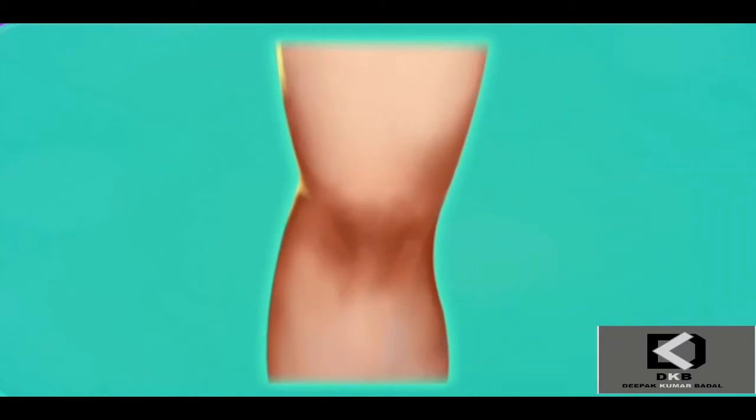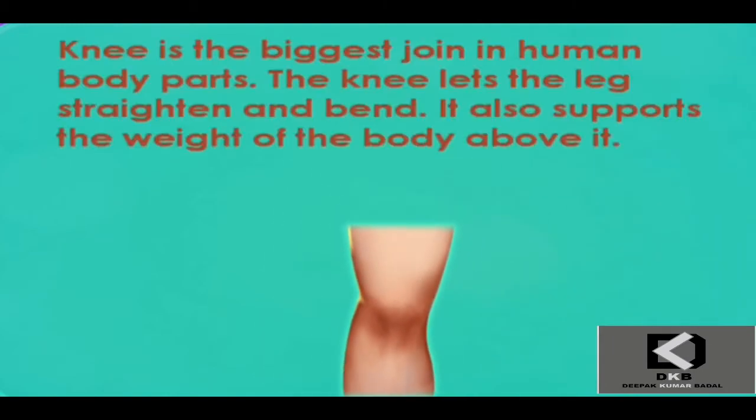Knee. Knee is the biggest joint in human body parts. The knee lets the leg straighten and bend. It also supports the weight of the body above it.